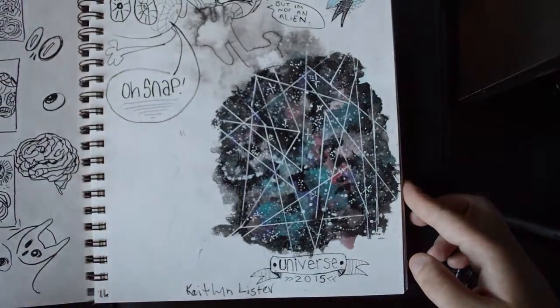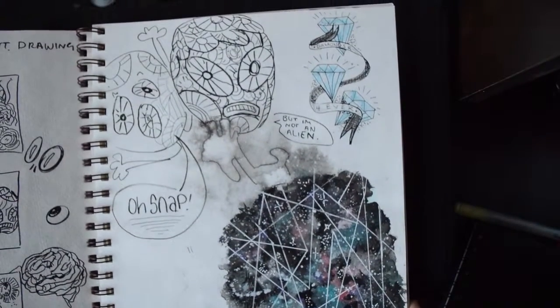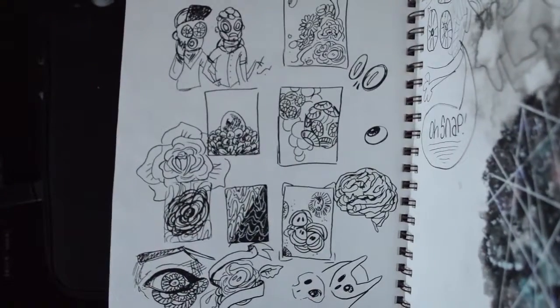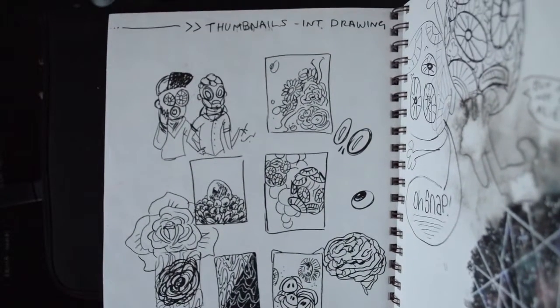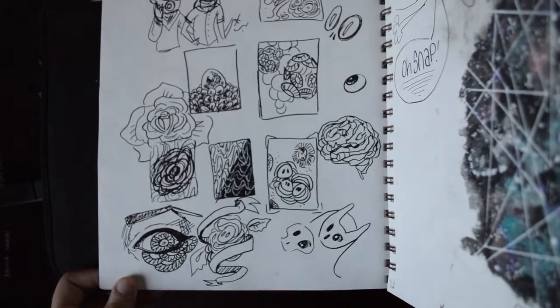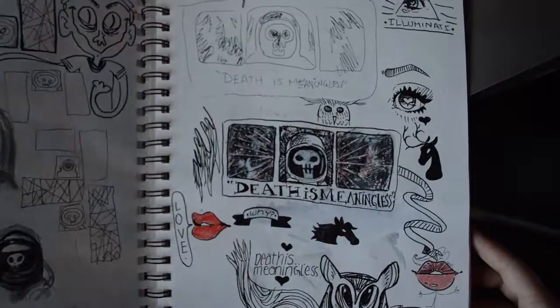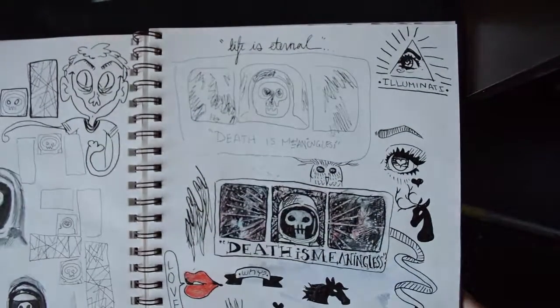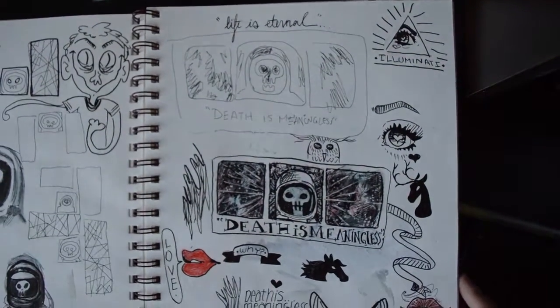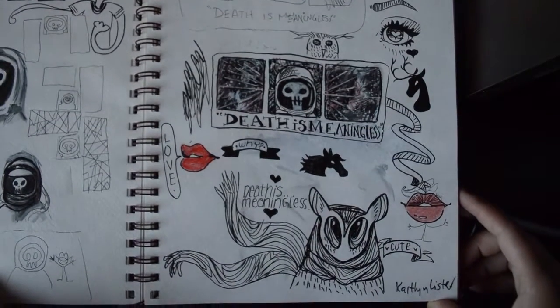And here's just space. I love drawing space. And this was a different interpretive project where we had to look at microscopic images and try and make a piece out of it. So I thought my microscopic image looked like two alien teenagers. And then I was just doodling other stuff because she didn't like the idea of the teenagers. She wanted something more illustrative, less like a character design.